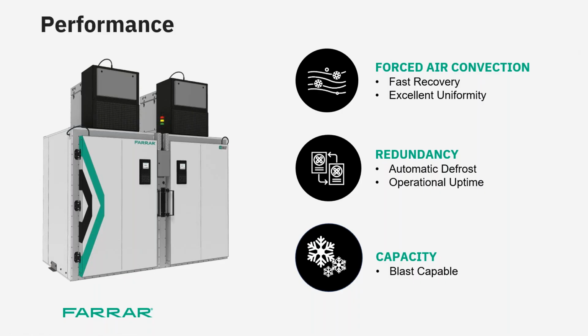Now, the FARRAR ULC has three key areas of performance where it picks up over your traditional ULTs. And it all starts with the machine sections. It's where the magic starts. Each machine section is a package cascade refrigeration system. They're capable of handling not only 2 to 8 C, but as well as -20 down to -80 C.